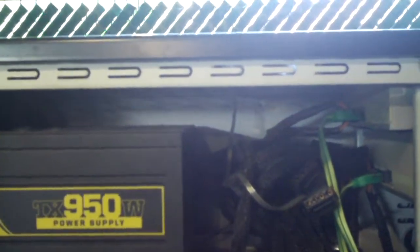And this here is a good example of why you want to have a modular power supply on your computer. Look at all those wires. Anyways, that being said, this thing is filthy. Look at those fans. Very filthy. So I'll go ahead and clean this thing out.